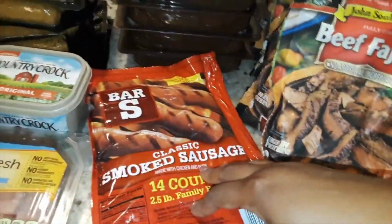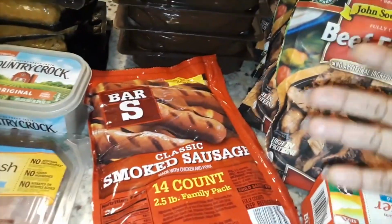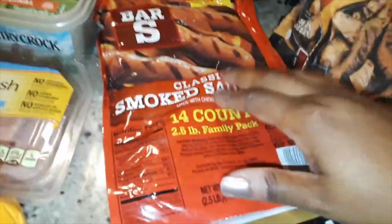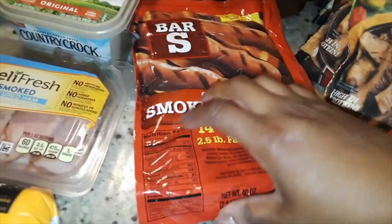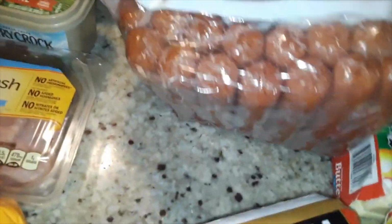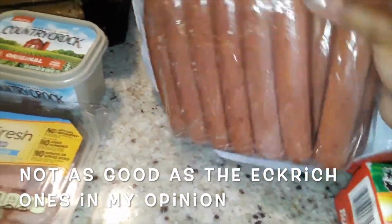Funny quick story. We had some friends from LA over, and we always do seafood boils because I love seafood. And I had chopped some of these up because, you know, they're smoked sausage. So I chopped some of these up and put them in the seafood boil. And one of our friends was like, did you put hot dogs in here? It just cracked me up. But this is actually smoked sausage. It's just in a different shape. So I guess it does look like a hot dog.